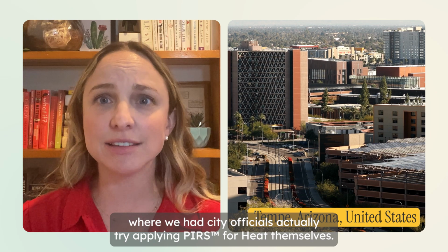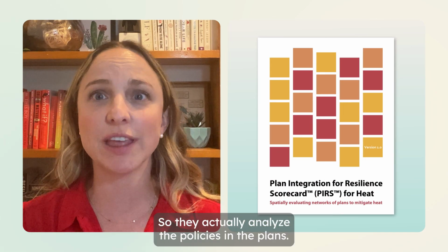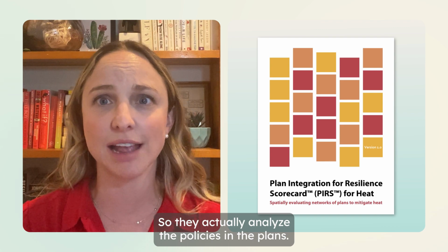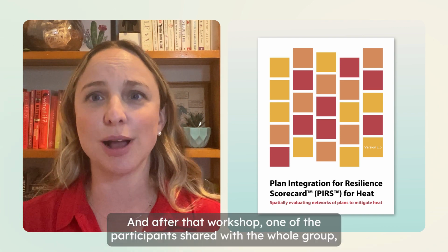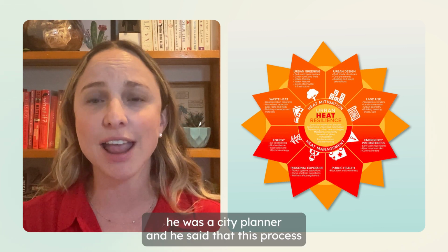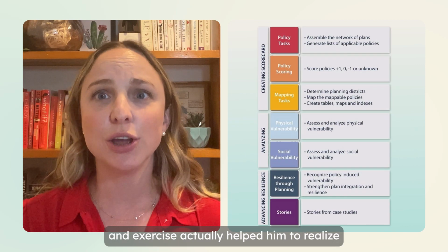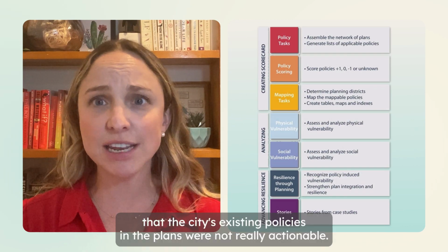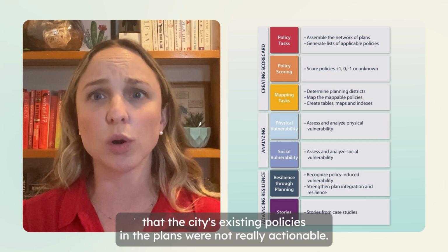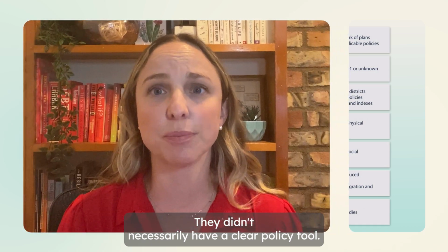So in the city of Tempe, Arizona, we organized a participatory workshop where we had city officials actually try applying PIRS for heat themselves. So they actually analyzed the policies in the plans. And after that workshop, one of the participants shared with the whole group, he was a city planner, and he said that this process and exercise had actually helped him to realize that the city's existing policies in the plans were not really actionable. They weren't place specific. They didn't necessarily have a clear policy tool.